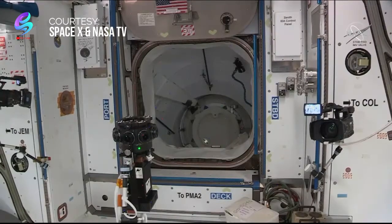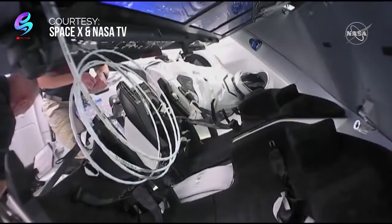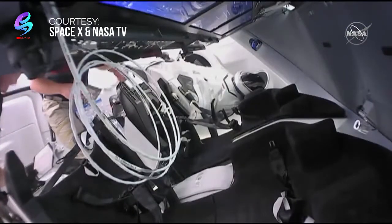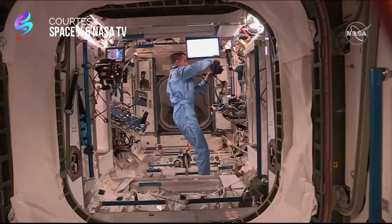It'll be about 10 minutes to perform a series of leak checks. Again, that pressure needs to stabilize. The thermal conditions make it swing just a little bit, so just waiting for that to stabilize before those leak checks are finalized. That underway within the next 10 minutes.